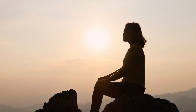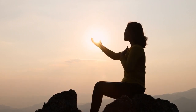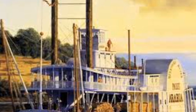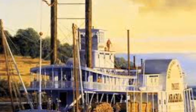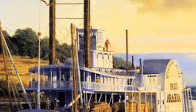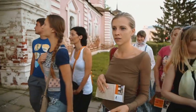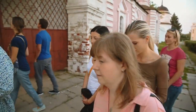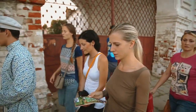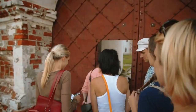It is a tale of discovery, of perseverance, and of the enduring human spirit. The Arabia may have been lost to the river on that fateful day in 1856, but its legacy has been preserved for future generations to explore, study, and admire. As visitors walk through the museum, they are transported back to a time when the rivers were the lifeblood of the nation, when steamboats like the Arabia were the engines of progress.